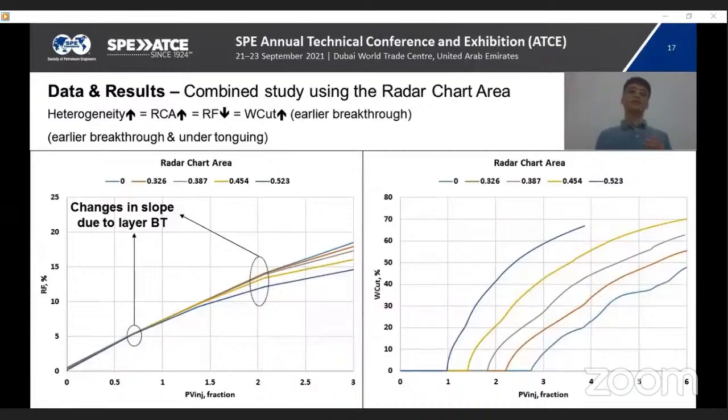These two plots show pore volume injected in the x-axis and recovery factor and water cut in the y-axis. Again, we see that with increasing radar chart area comes lower recovery factor. The changes in the slope of recovery factor are due to individual layer breakthrough. The fluctuations in water cut are also due to layer breakthrough. Greater heterogeneity means greater difference between permeability in each layer. This results in a longer gap between fluctuations in water cut due to breakthrough.